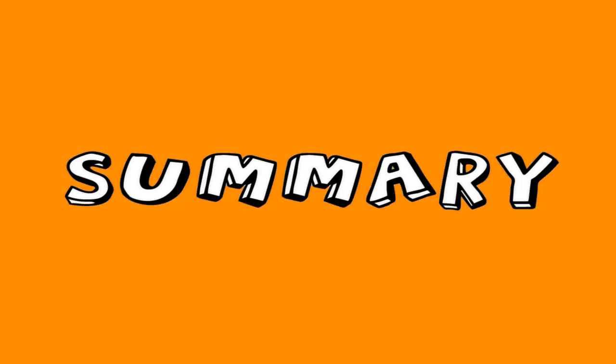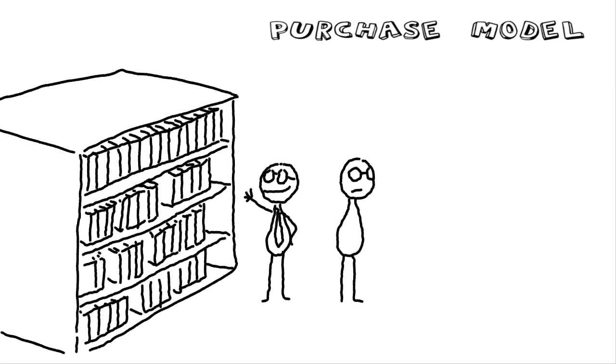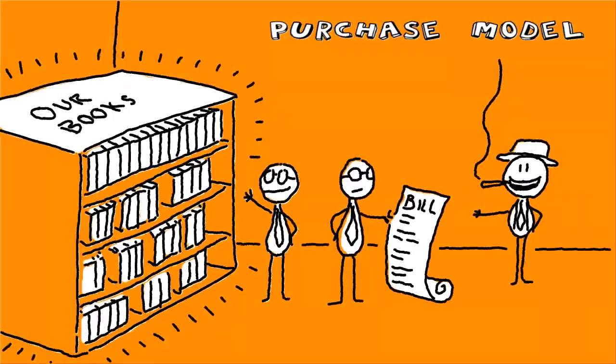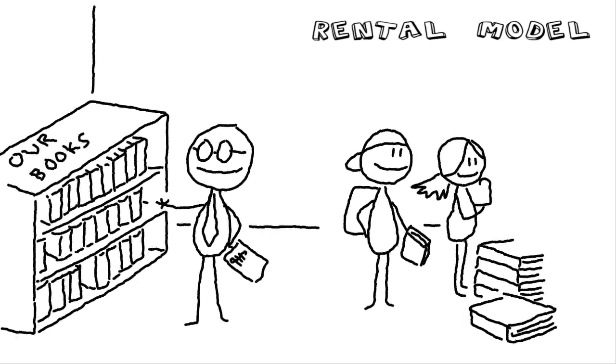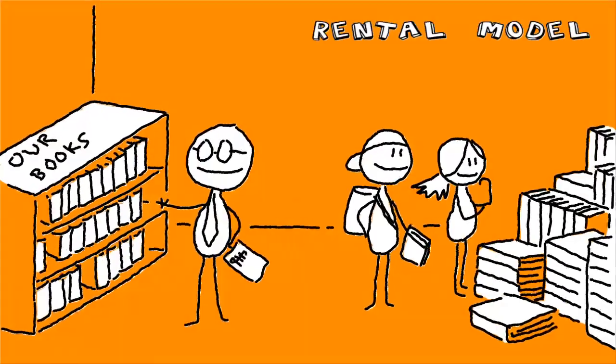In summary, the purchase model adds more books to the collection, and all the money is spent on books that the libraries then own, but the money is spent faster and readers get access to fewer books. The rental model adds fewer books to the collection, and some money is spent on renting books that the library does not own. But the lower cost of rentals means that the money stretches further and gives readers access to an increased number of books throughout the agreement.